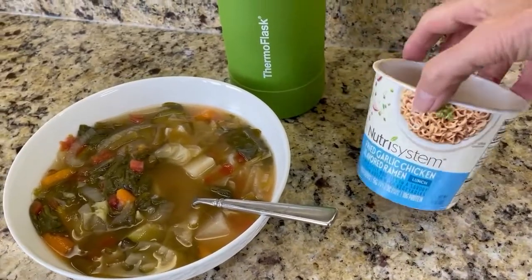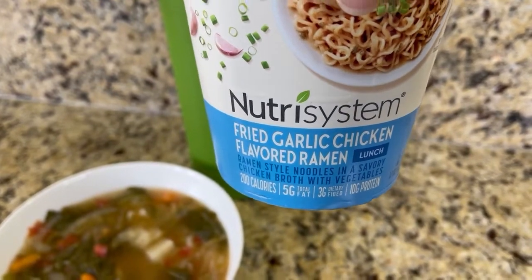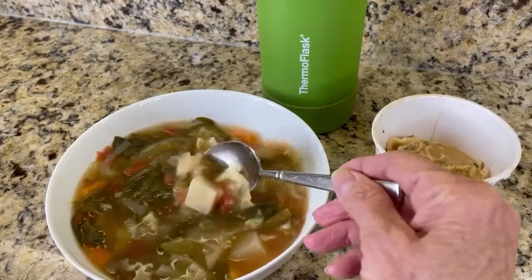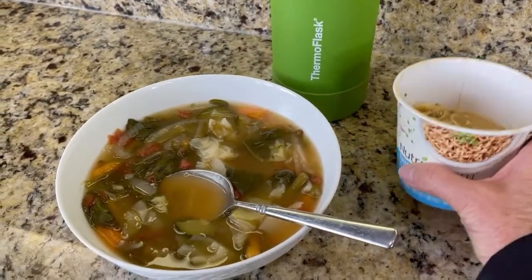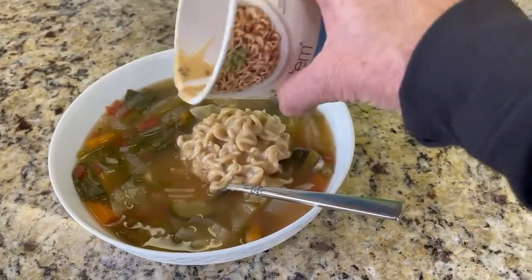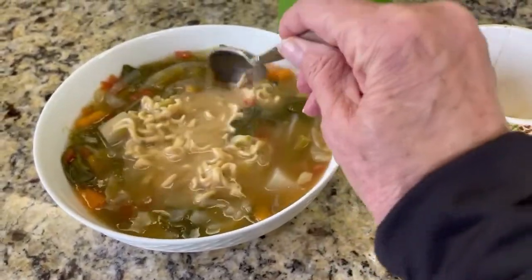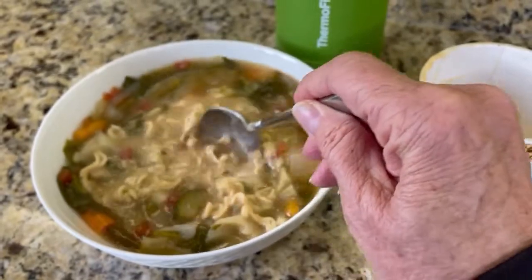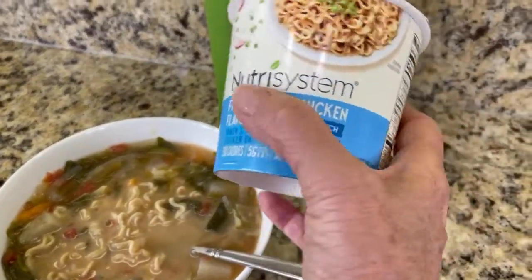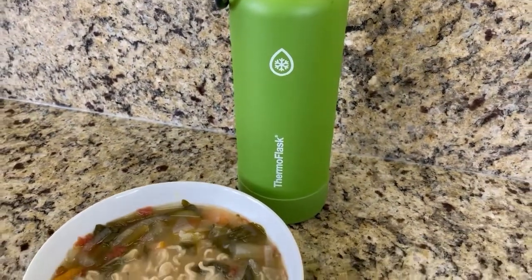What I've decided to have for lunch is the fried garlic chicken flavored ramen, and I'm having a bowl of the unlimited vegetable soup. So what I've decided to do is put it into my soup and just stir it around. And I think this will be really good. It'll make the soup a huge bowl. So anyway, that's lunch. And of course, my water. I'm on my second bottle.